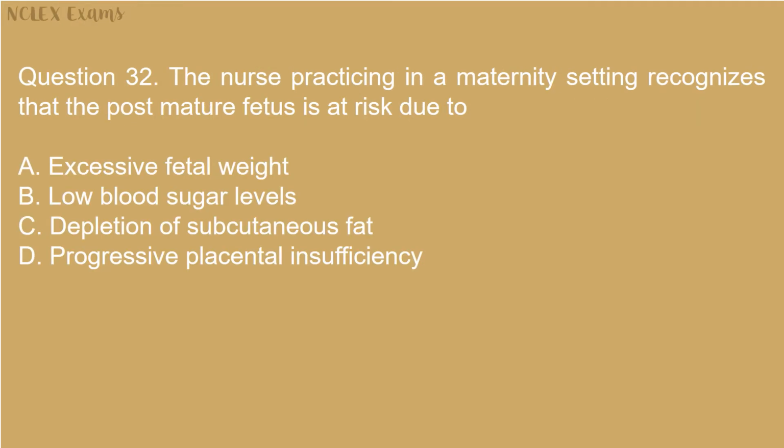Question 32. The nurse practicing in a maternity setting recognizes that the post-mature fetus is at risk due to A. Excessive fetal weight. B. Low blood sugar levels. C. Depletion of subcutaneous fat. D. Progressive placental insufficiency.